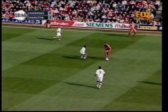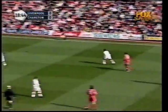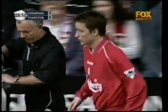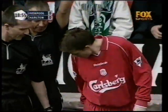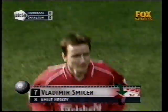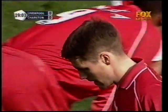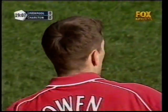Anelka. Carragher. Nowhere really for him to go. Murphy was late arriving. Off Bart Williams for the throw, and that allows Šmicer the opportunity to come on. Heskey has already made his exit to the dressing room. And Vladimir Šmicer, who came on and won the match against Chelsea a week ago, on again now.